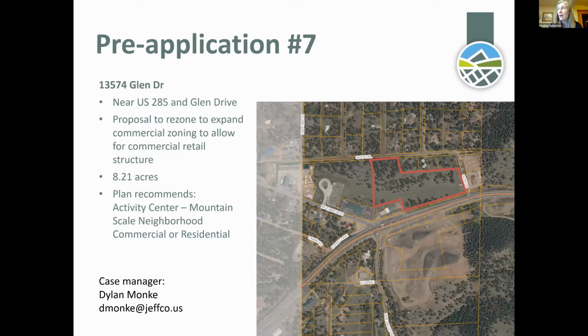The next property that I wanted to talk about is near the county boundary. So this grayed out area is actually Park County. This property is off of 285 near the Pine Junction. It's 8.21 acres, and their proposal is to rezone to expand some commercial zoning that already exists to allow for additional commercial retail structures. This is in the Pine Junction Activity Center and recommended for mountain scale neighborhood, commercial, or residential uses.